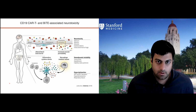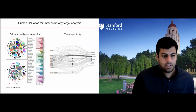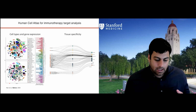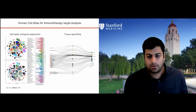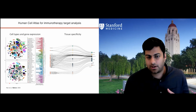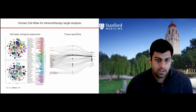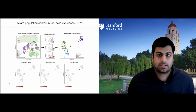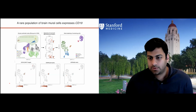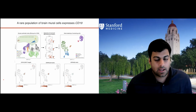At the same time, we and many people here have been involved in generating this human cell atlas. We believe that if we generate a compendium of all of the cell types and all of the gene expression across healthy and diseased individuals at the single cell level across multiple omic spaces, that will allow us to understand disease processes. But perhaps this could also allow us to understand antigen expression at a depth that we hadn't before. So combining these two ideas, we looked, a relatively simple idea, for the expression of CD19 in the human brain. Was there a cell type in the human brain that expressed CD19 that we had previously missed? A lot of this data is publicly available.